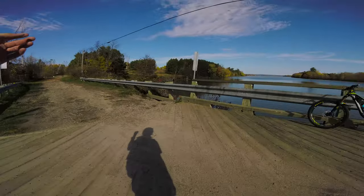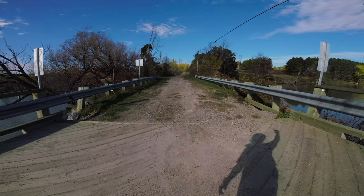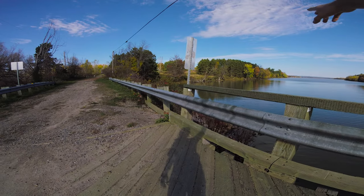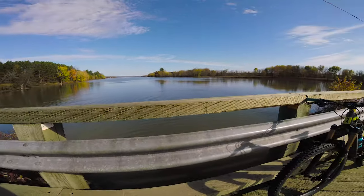So you can continue that way, and that'll bring you back to the trailhead, but there's just a little tiny lookout if you go this way. I'm going to go check that out because I haven't been there for a little while, so let's go see what that looks like.